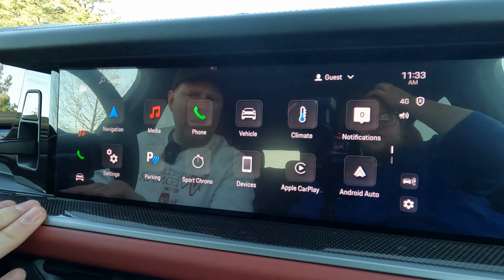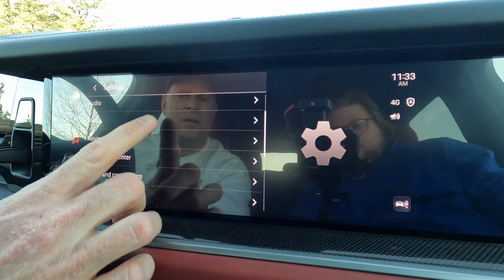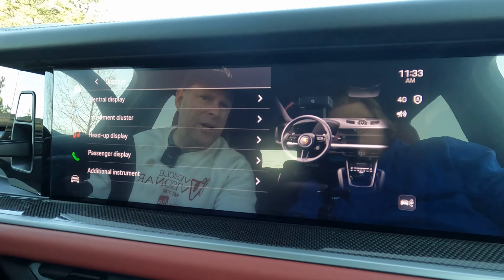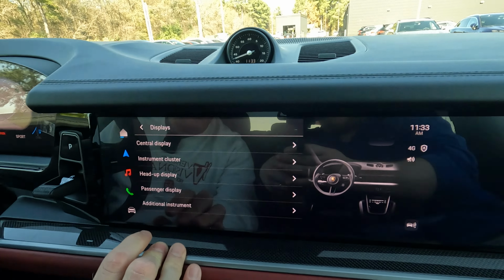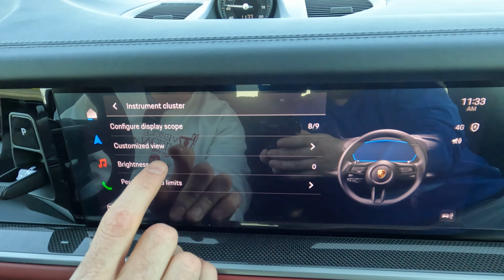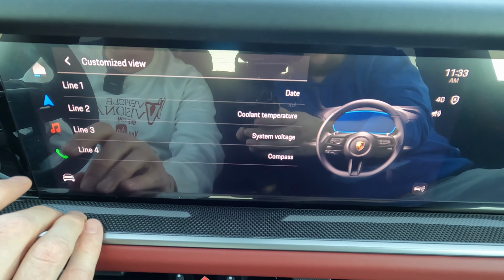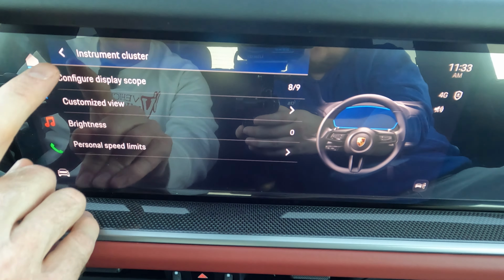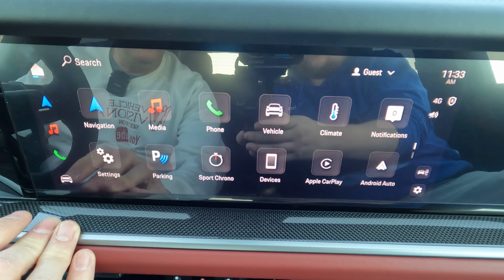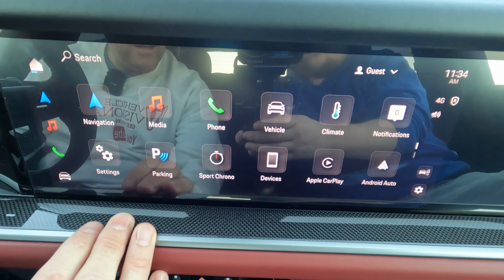Quite a bit going on here. We're not going to talk about everything, but you can go into your settings and make a lot of different changes depending on what you want to do. You can go in here to displays and make changes there as well. So you have your central display, your instrument cluster. You want to go in, you can change that. We can customize our view or configure. We can change brightness. We can change what's on the screen. But again, like I said, we're not going to spend a lot of time on everything. I hope I'm not going too fast for anybody. But just to go over a quick tutorial or demonstration of what is here.